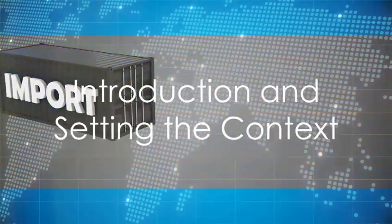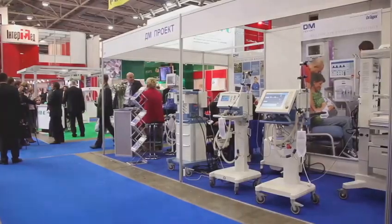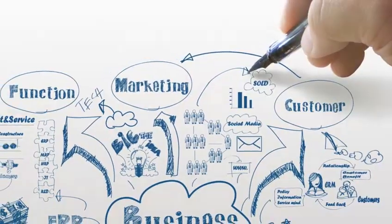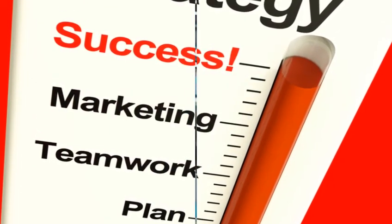Ever wondered how to find international buyers online for your import-export business? In the past, we've explored a multitude of methods, from social media to embassies, trade exhibitions to import data. Today, we bring to you yet another strategy that could potentially be a game changer for your business.